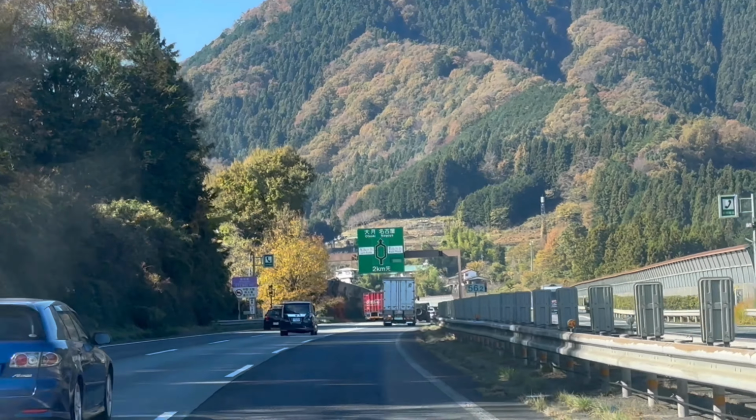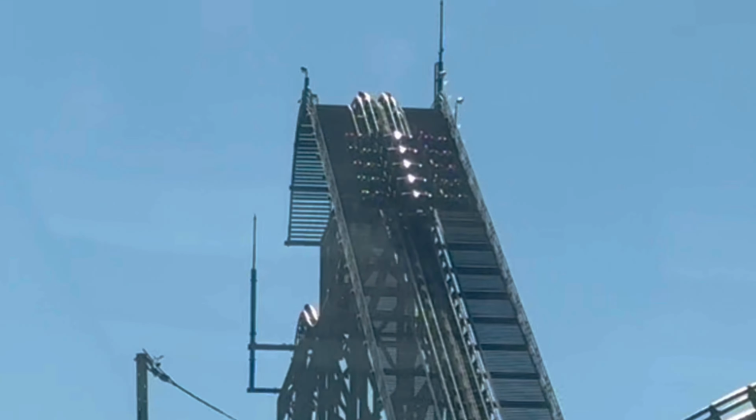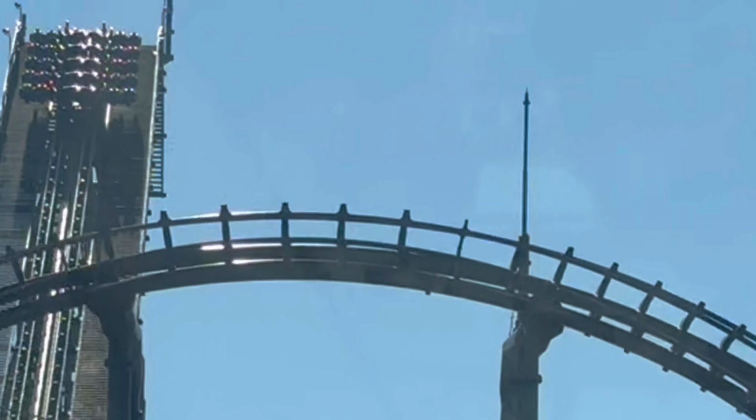Morning. So today we're going to FujiQ. Big roller coaster. What? Roller coaster is moving. You're done. Gonna be there in a minute.